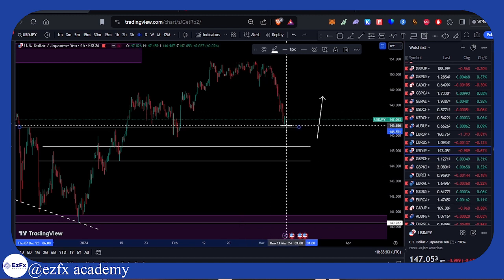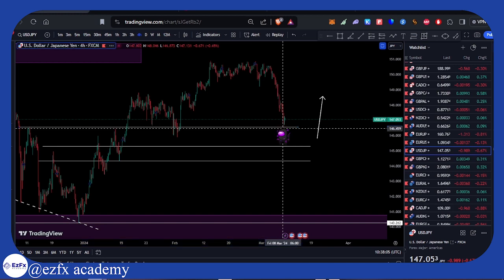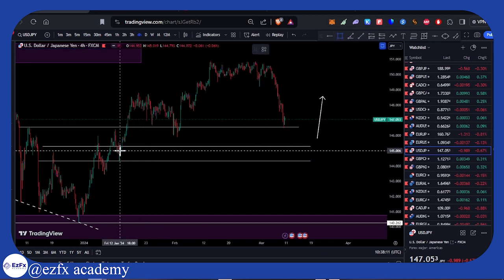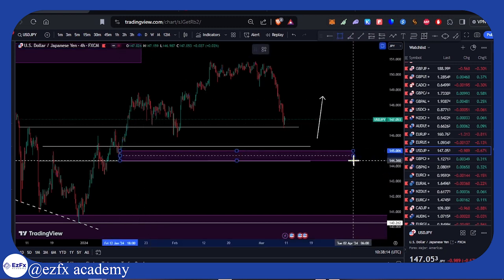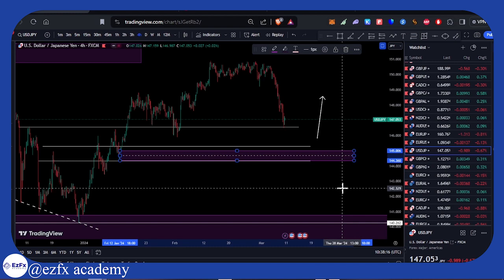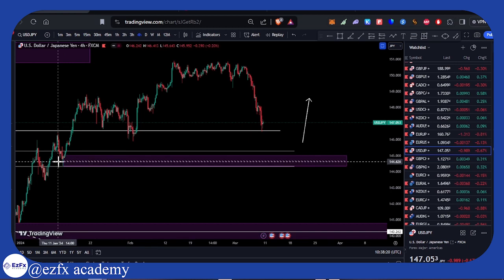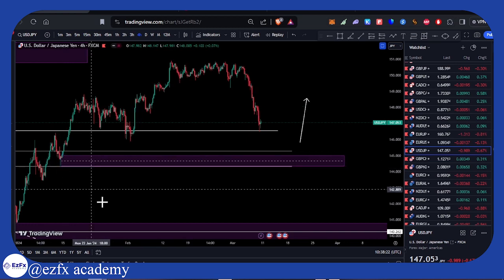So if I do not get to see price move towards the upside from here, I'll be watching out for places lower. One zone that you might want to mark out for yourself would be around here. This is around 145.006 and 144.360. So that's an order block that I might also be watching out for.